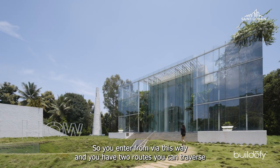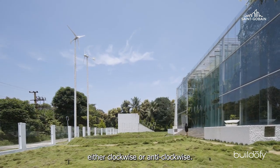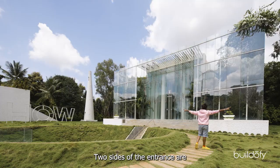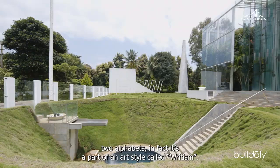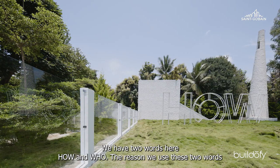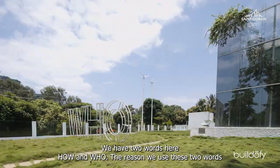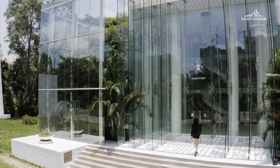So you enter this way and you have two routes you can traverse, either clockwise or anti-clockwise. On two sides of the entrance are two alphabets. In fact, it's a part of an art style called Britism, where the written word is used to create an impression of the mind. They have two words here, how and who. The reason we use these two words is because these are quintessential questions, who and how.